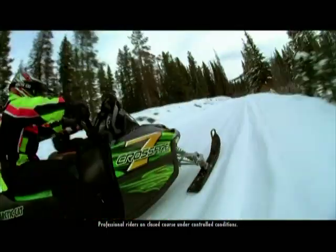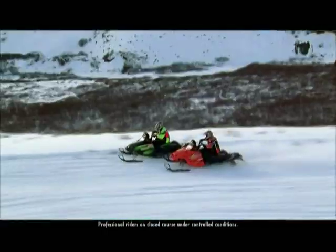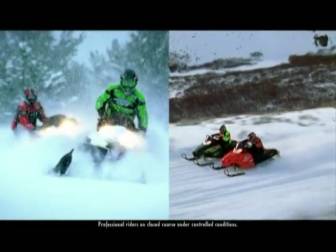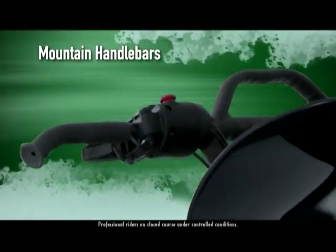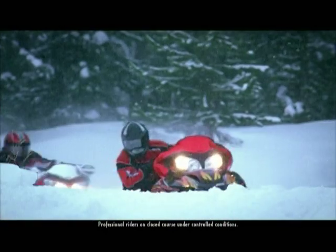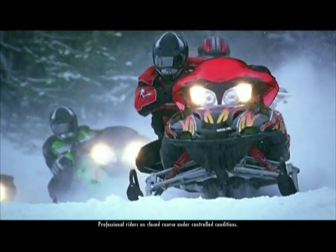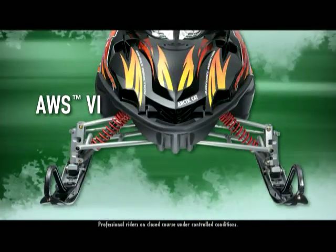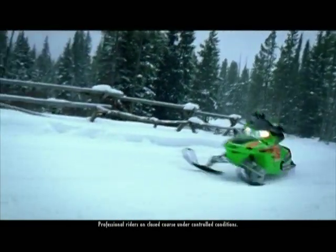Introducing the all-new Crossfire. Our engineers have outdone themselves and created one awesome hybrid sled to tackle both the trails and the mountains. Complete with the exclusive M-Series inspired chassis, a more rider-forward design, and equipped with mountain handlebars. With razor-sharp handling on the powerful and lightweight Firecat this year, you're going to make the snow bleed. The advancement of the AWS-6 front suspension and the industry's best handlebar and brake design gives you more control and allows you to turn on a dime.